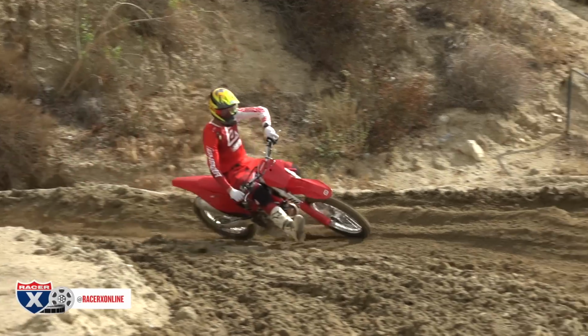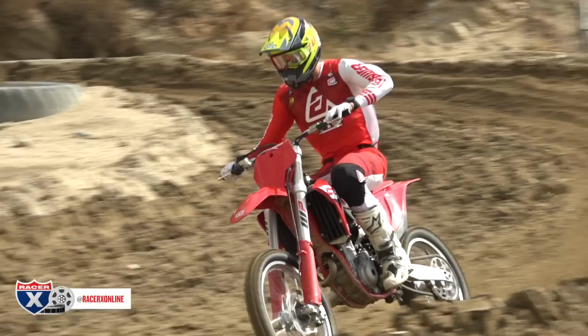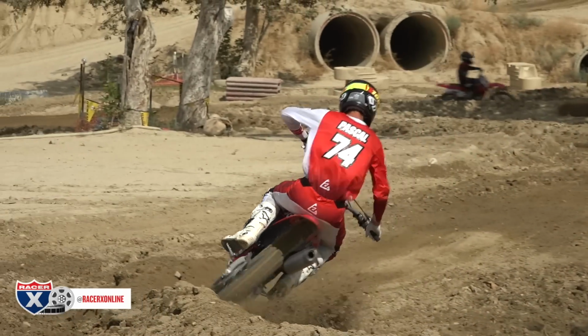Are you a big vibration guy? Do you even notice that kind of thing? Yeah, that's one of the main things I notice. And now that you say that, honestly, the vibration's really good. After riding a KTM 450, especially the new one, there's a lot of vibration on that 450, and this has less vibration than my 250 now.